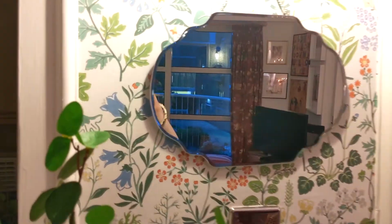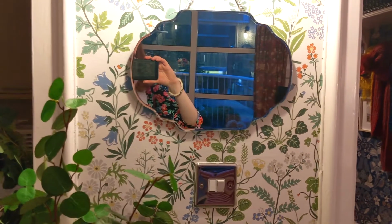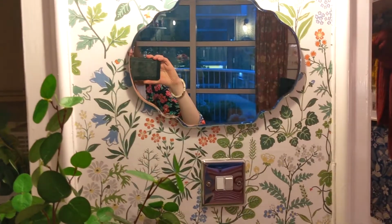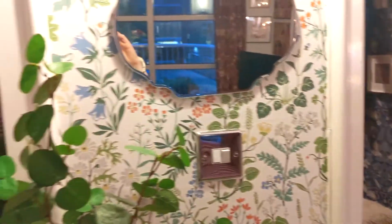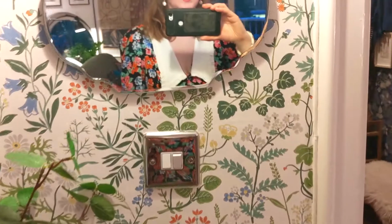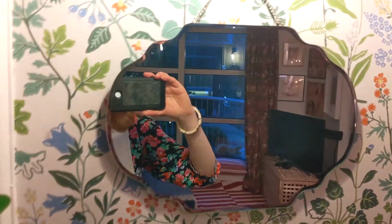So there are so many things to talk about in this room because I spent so much time thinking about every detail, and I'm not sure if it really all comes together, but I love it, and my partner doesn't really mind what things look like, which is lucky, so he just lets me do what I want. So let's start, and I'll try and keep this brief.